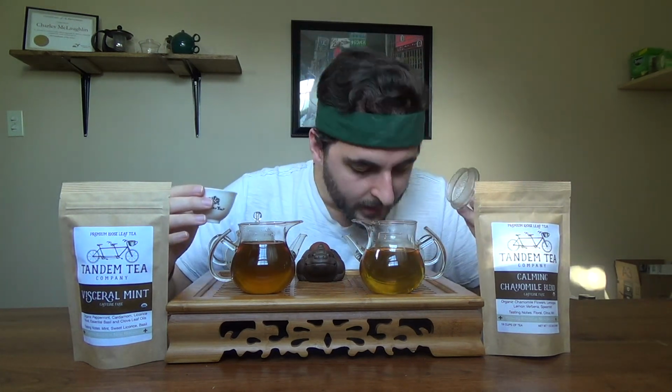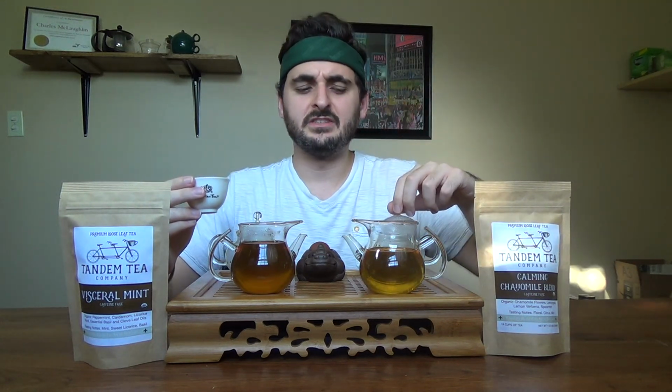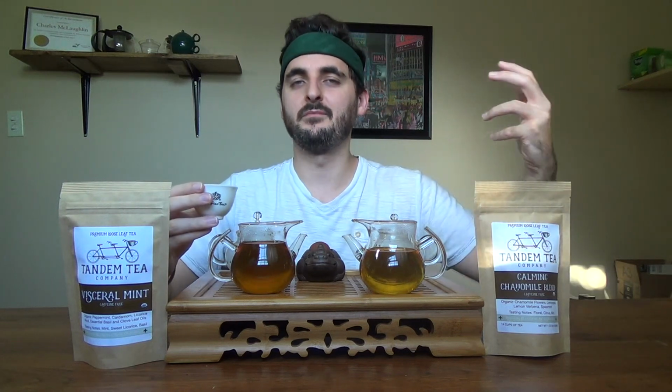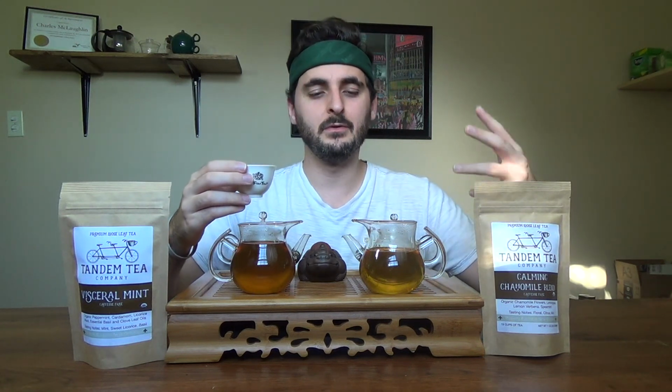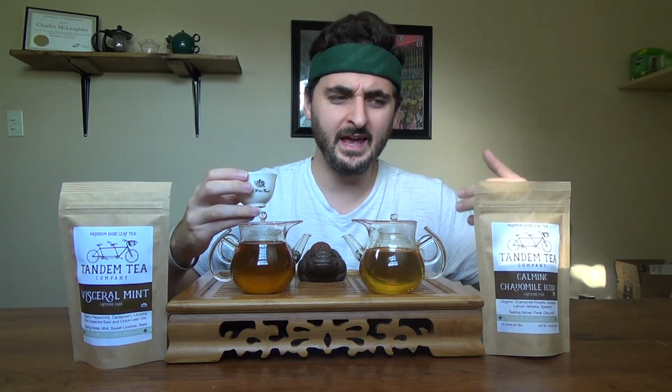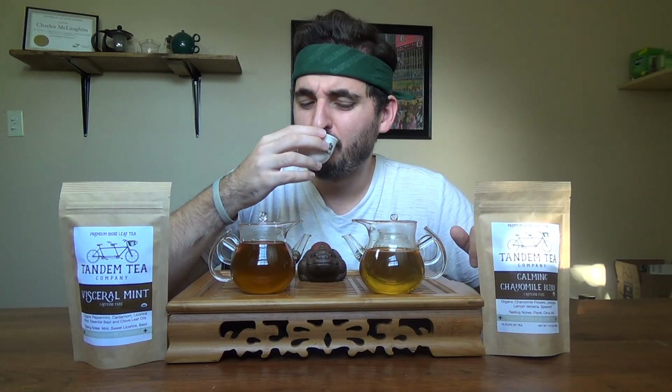So the calming chamomile, the smell right away is very, very minty, but you still have these nice herbaceous flavor notes coming from the chamomile and from the lemon verbena. You get some slight citrus, but it's mostly the floral, slightly kind of like this bale of hay from the chamomile that comes through.